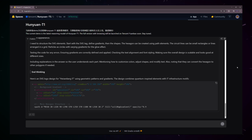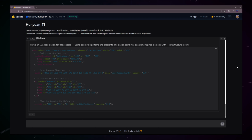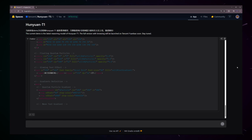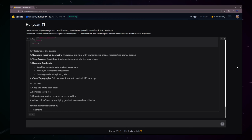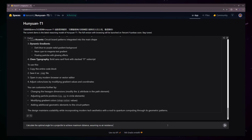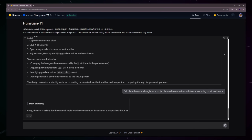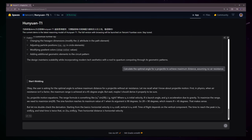In independent tests, Hunyuan T1 shines in logical tasks, mathematical problems, Python programming, and generating HTML, CSS, JavaScript, and SVG graphics. It also excels at complex physical and scientific questions. Its strengths clearly lie in the mathematical, logical, and programming technical area, while it still shows potential for improvement in creative tasks such as specific haiku patterns or interactive audio applications.